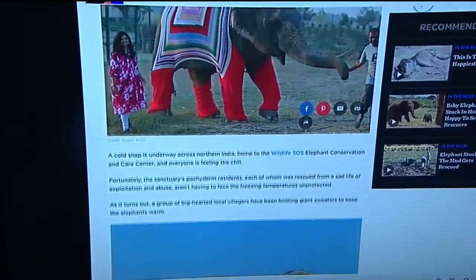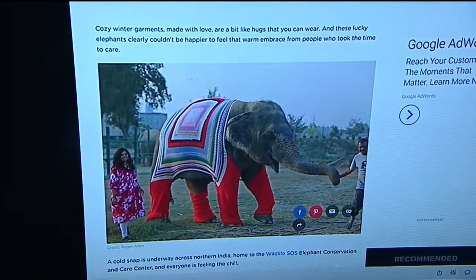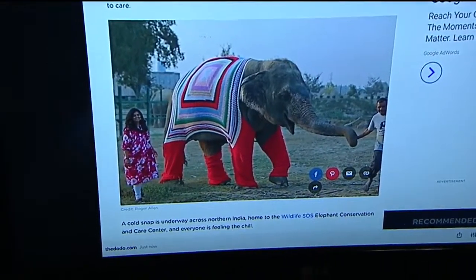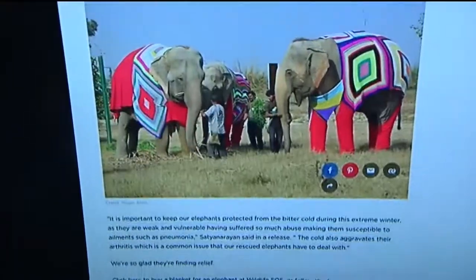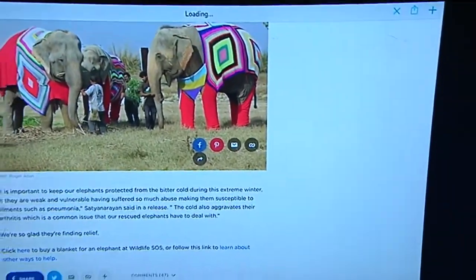Do you know how many they've made so far? No, they did not say in this article. The Dodo did not go into that detail. Or did they say approximately what it costs if you want to pitch in? Let's click on it. If you want to donate, if you want to help. Okay, here we go. Let's see what it says. Let's click here to buy a blanket.